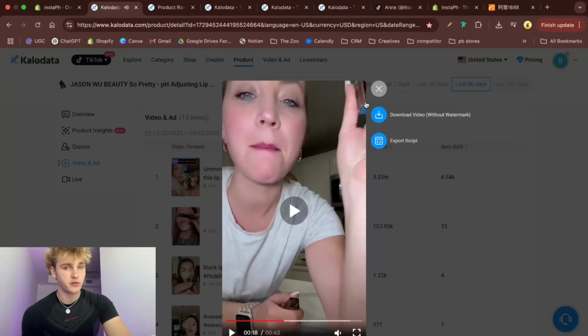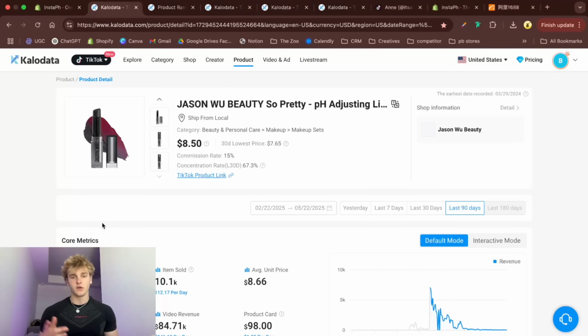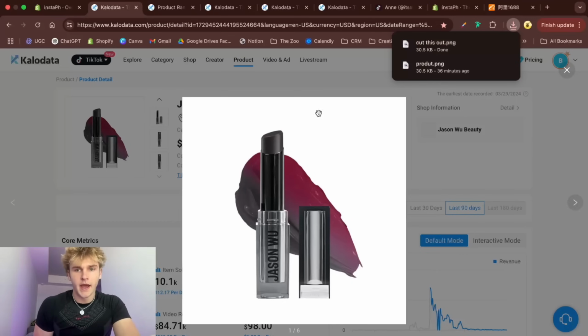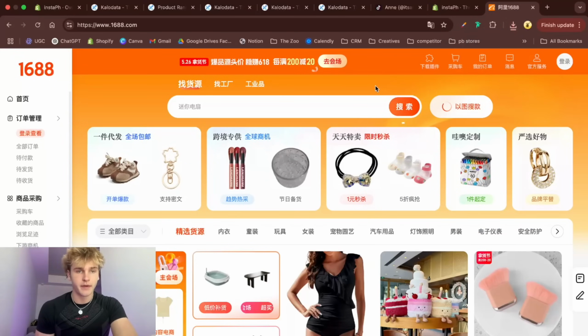And then also, I know it's really cheap to source beauty products from China. So you can think of these huge beauty brands like Merit Beauty and, I don't know, Skims is clothing. Okay, anyways, these huge beauty brands like Jason Wu Beauty, bro, they take this product, okay, and they take this product. I leaked some stuff, so I had to cut it out, and we go to 1688 and we literally drag and drop it.